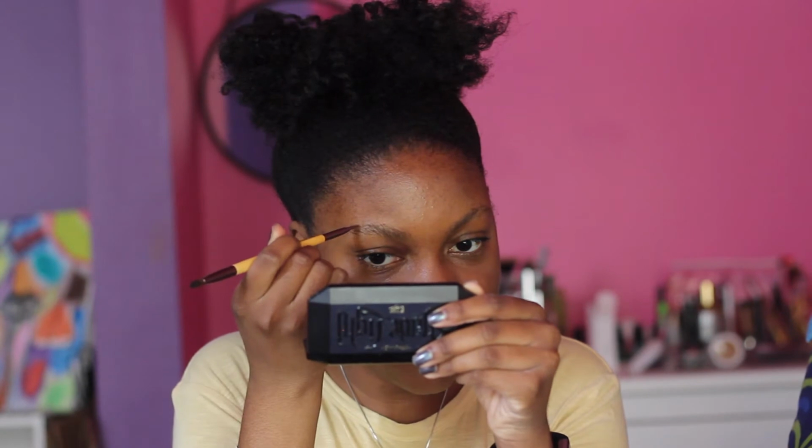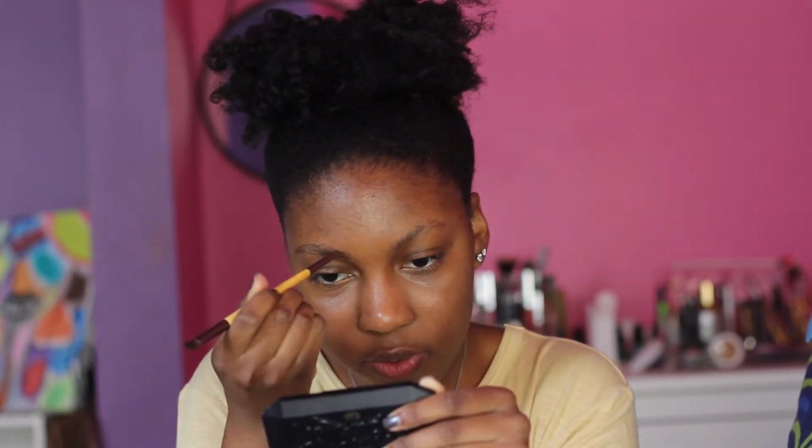I use a powder now instead of the Anastasia Dip Brow pomade. I'm using eyeshadow. I'm using the L'Oreal eyeshadow in Deep Mocha, single shadow. This really cool EcoTools brush has a filler on this end and then a definer. And I use the definer first to get detail.